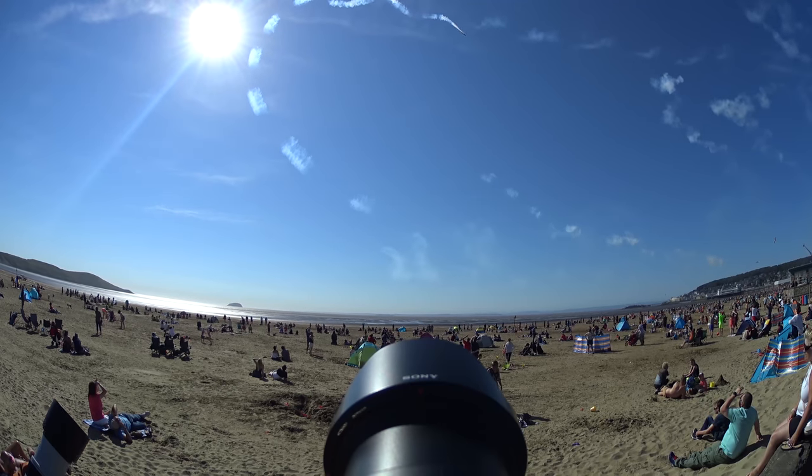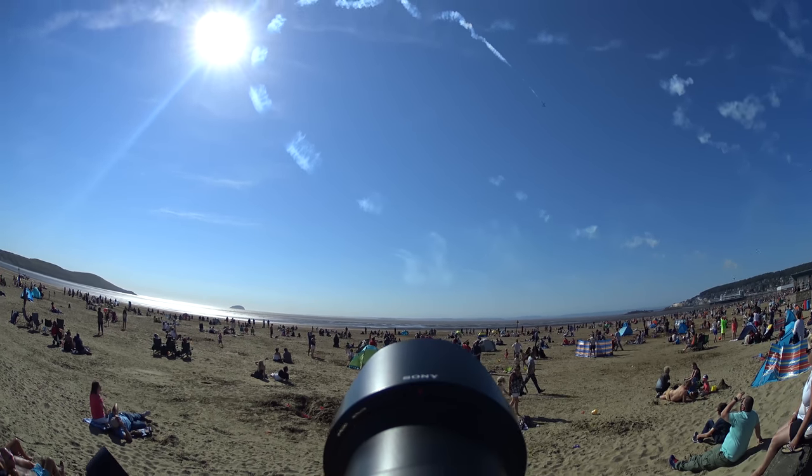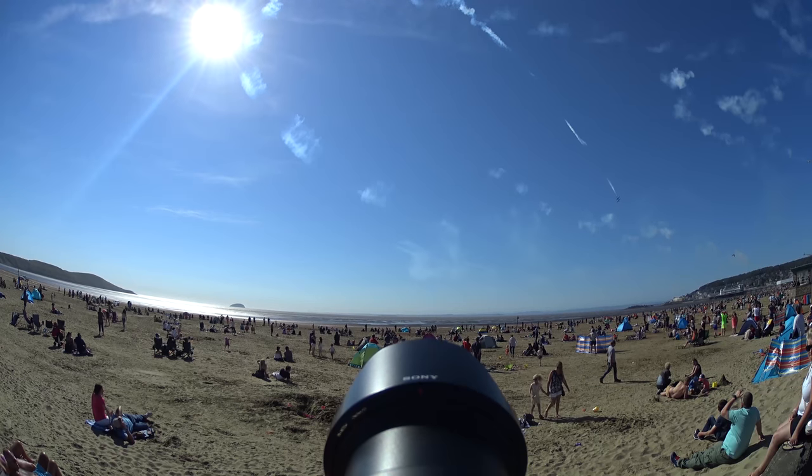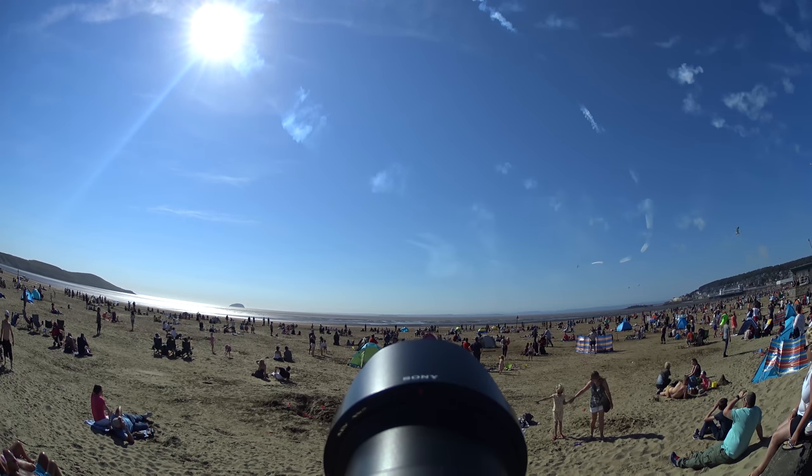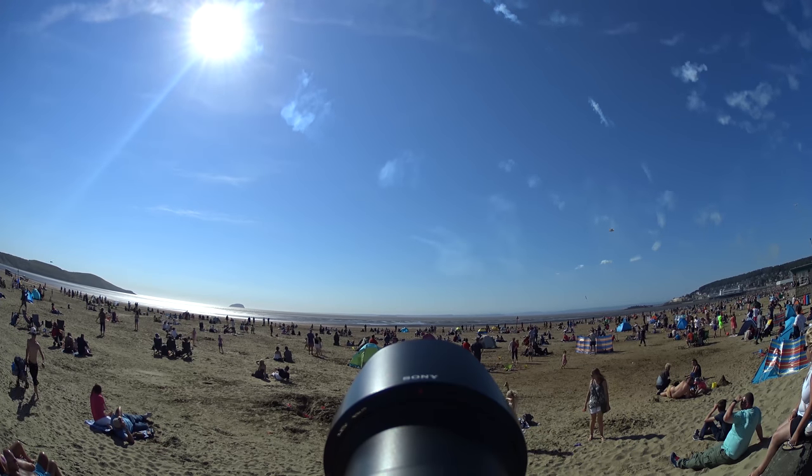Right into the sun. Necktie. Well, can you imagine, ladies and gentlemen, if you were in that cockpit, would you feel a little bit dizzy? Would you feel a little bit disorientated?